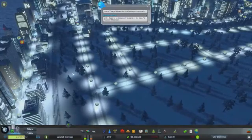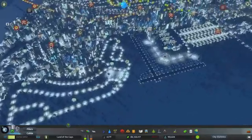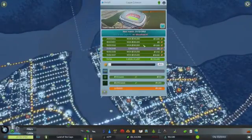Isn't it illegal to be this good? Go land to the Caps FC. Speaking of which, how is my soccer team doing? Oh, one of them got canceled. Oh, what a load of baloney.